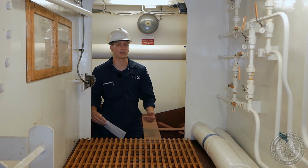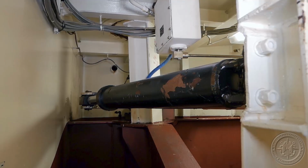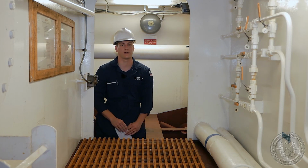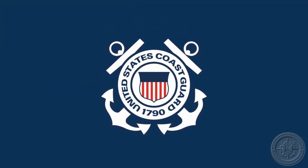In this space, other things that we could look for would be potential sources of hydraulic oil leaks, as well as any storage of items in places that they shouldn't be.